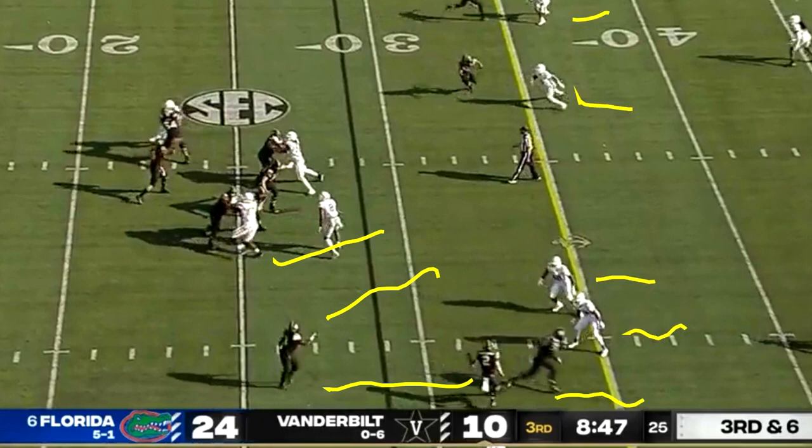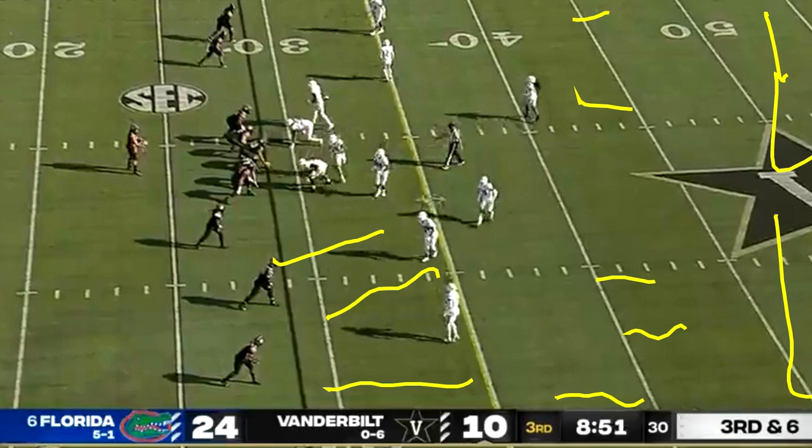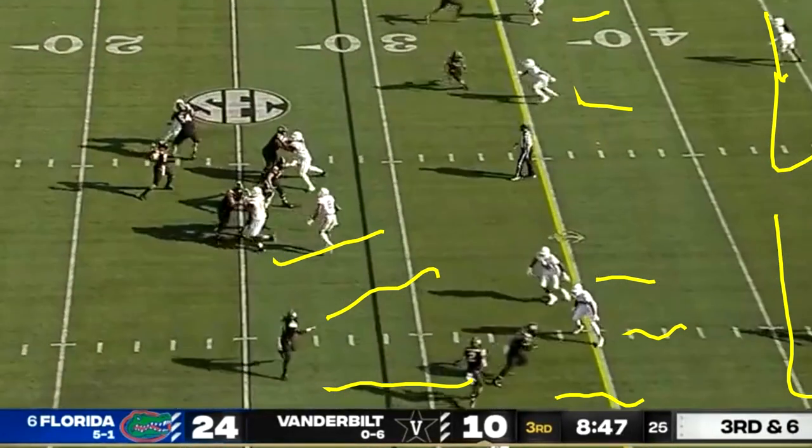Now, why is this? Because we're just playing a straight cover two, right? So what do we do here? We're going to play cover two on this play. It's third down. Let's try cover two. There it is. Again, safety's going to bail. Split the field in half.